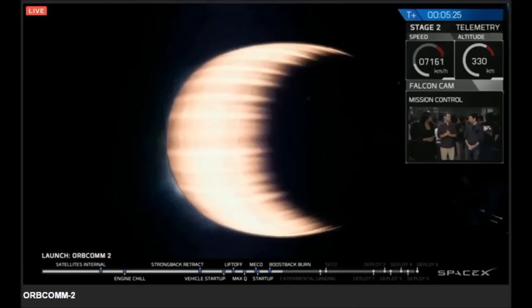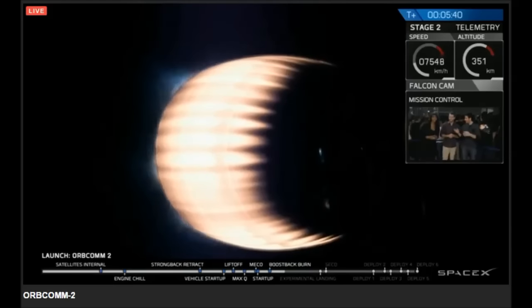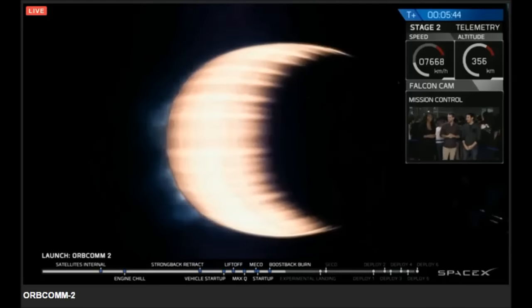So far, so good. That boost back burn is going to go on for about 30 seconds, and then it's going to cut off. We're going to flip the stage back around, and as we enter the atmosphere, those grid fins are going to pop out and start the guidance through the atmosphere. We're about 4 minutes away from when it would touch down, right? Exactly, about 4 minutes away. Everyone's really excited. It's awesome. There's so much energy.